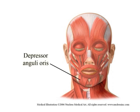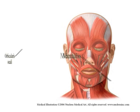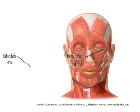The epicranius frontalis raises the eyebrows and causes the forehead to wrinkle. The mentalis raises and protrudes the lower lip, causing the chin to wrinkle. The orbicularis oculi closes the eyelids and tightens the skin of the forehead. The orbicularis oris compresses, contracts, puckers, and wrinkles the lips.